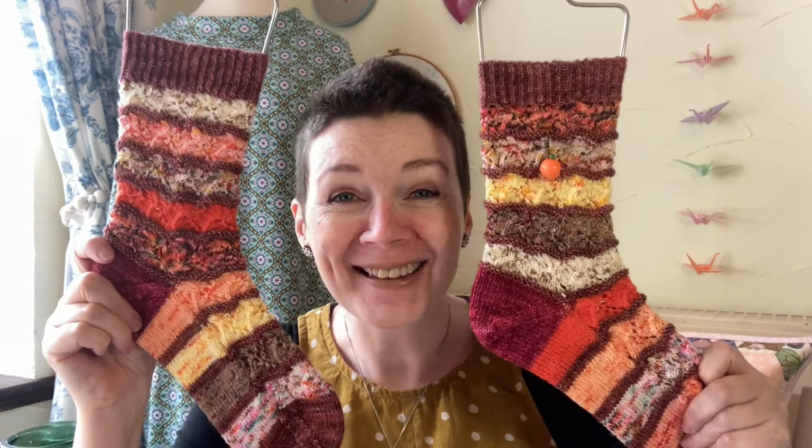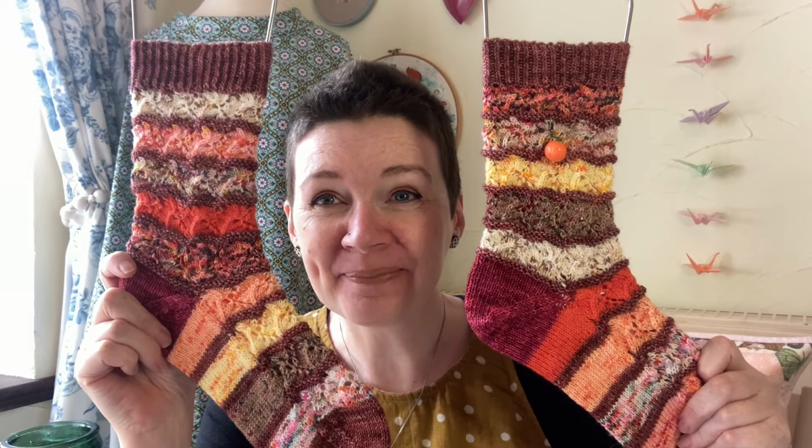And yeah, so amazingly detailed for a free pattern, and I think they're really lovely, so I'm chuffed with those.